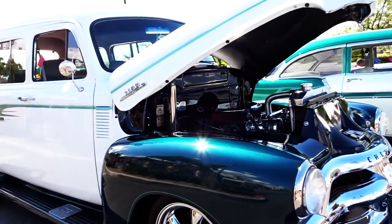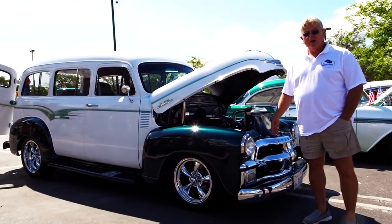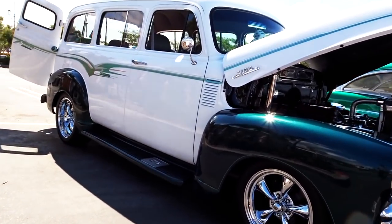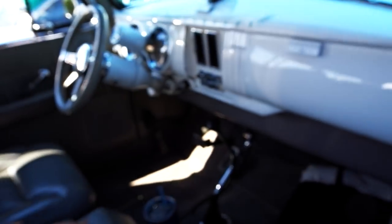And where did you find this one? I found this down in San Diego, and a fella had gone through it, and that's his paint job. This is a 1998 paint job put on here. A guy named Tim Taylor, who has passed away, did the pinstriping.